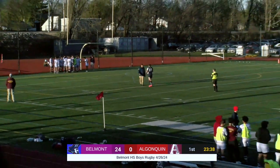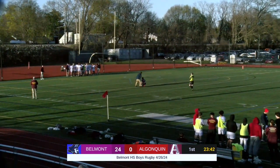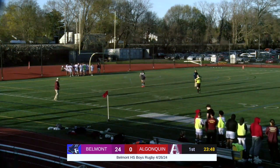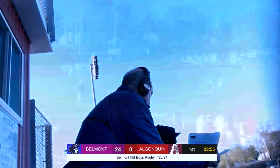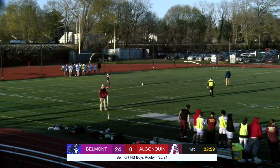Energy certainly picking up here at Harris Field, even if the temperature is dropping. Yeah, it's gone from a nice sunny, cool spring day to downright cold here in the shade at Harris. And those folks that showed up in shorts are wishing they had worn their sweatpants this evening.